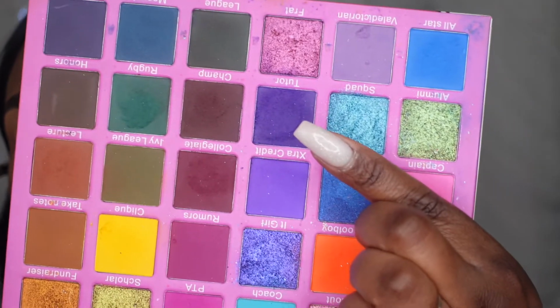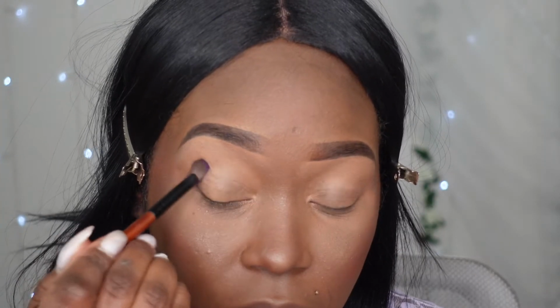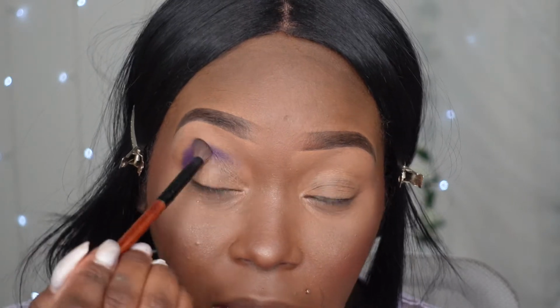Alright, so I'm going to jump right into this palette. I want to go in with the shade called Torch Roll, this pretty matte purple right here. I'm just going to pop it right in the crease. I barely have to put any effort when it comes to these eyeshadows because they're so easy to sweep on your lid and easy to blend. Look how quick I'm putting this on. It's not sped up, girl. These eyeshadows are so vibrant.